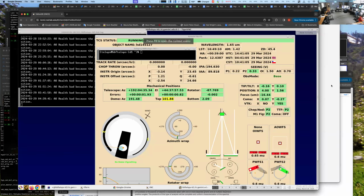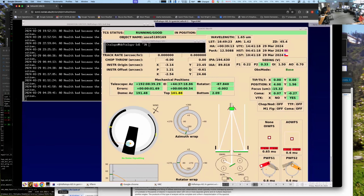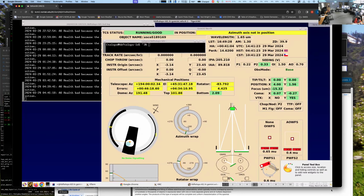Okay, Jenny, can we slew you to 45? Okay, so we just finished with our standard observation, and we're slewing now to our second target for this program. This will actually be likely our last science target for the night, I think. Is that right, Denise? Yes. Well, MAROON-X is after this. Are we going to do MAROON-X? We're going to try? Maybe.